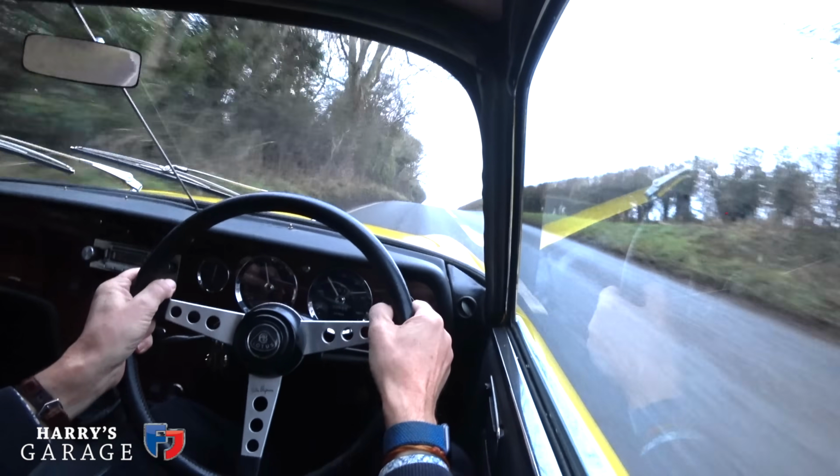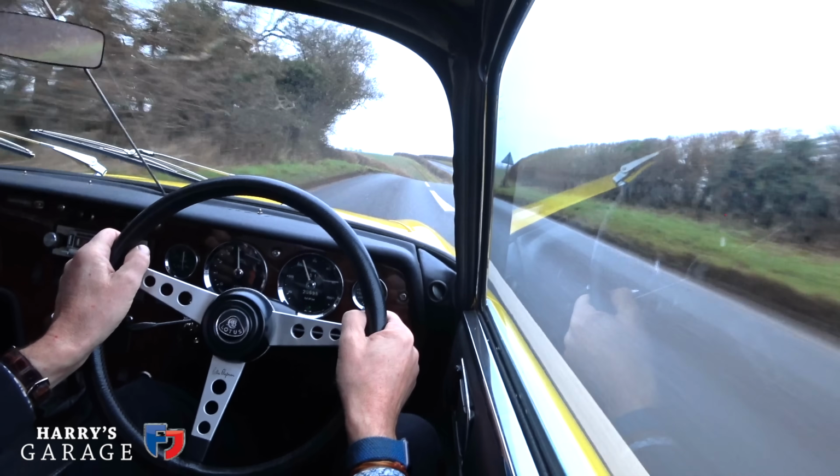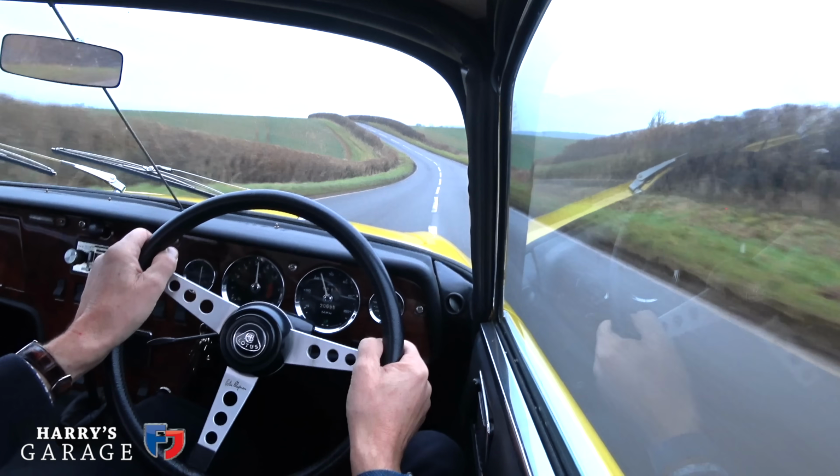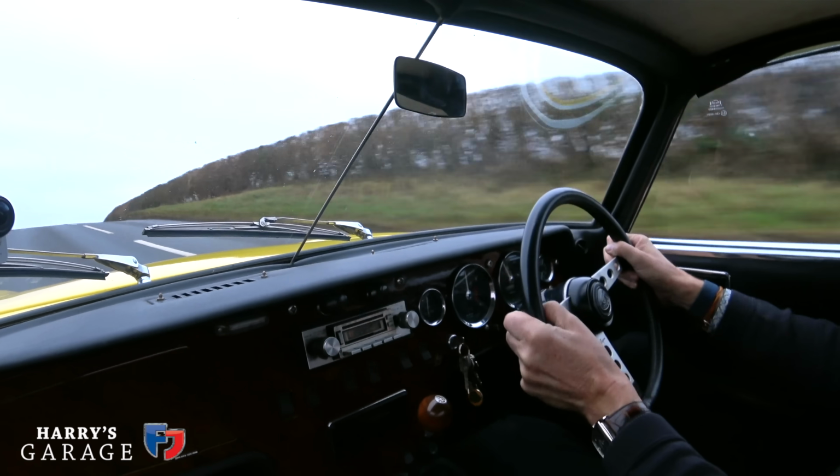Lovely brake pedal as well, absolutely solid. It is so greasy and horrid out there, but you sort of know what's going on in this thing.